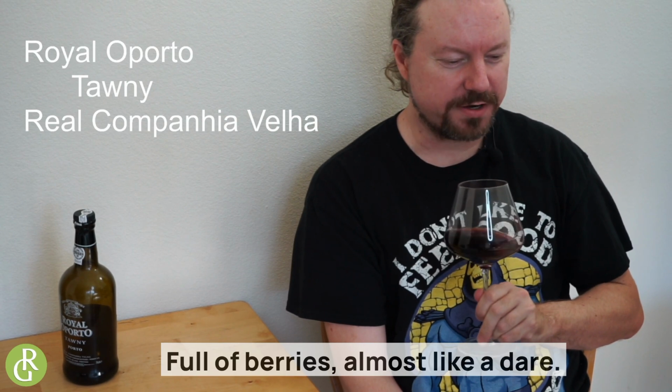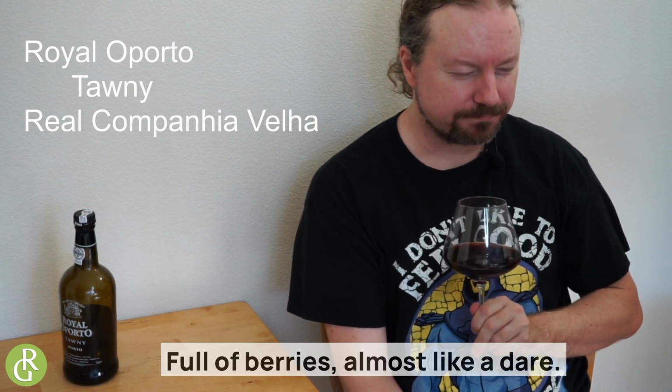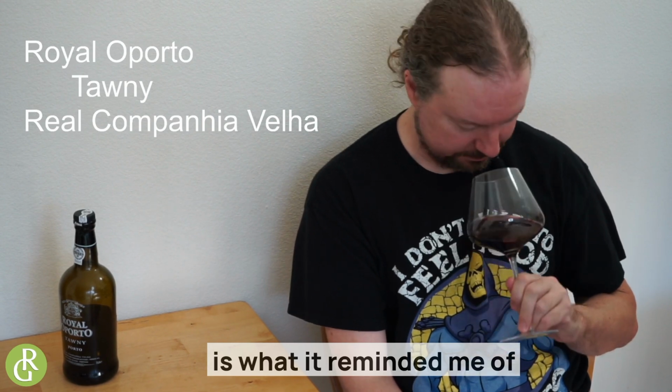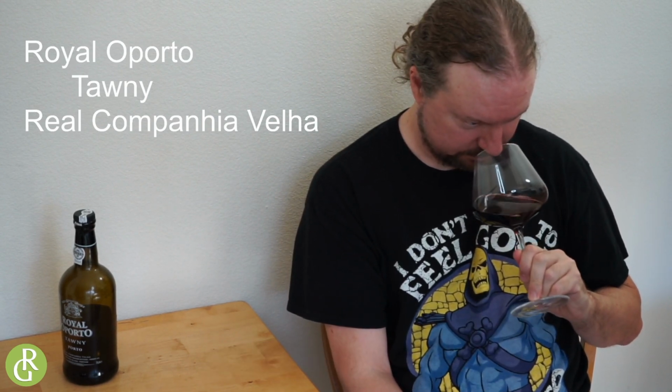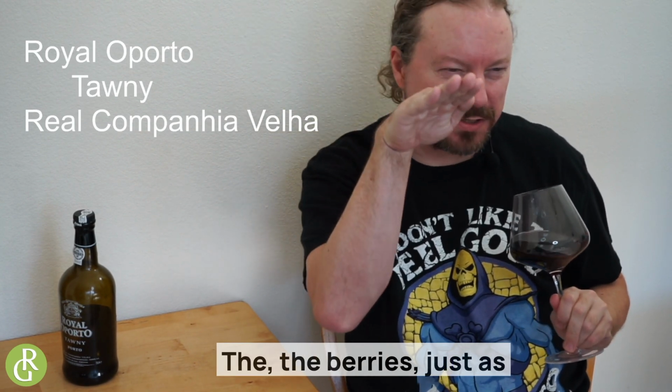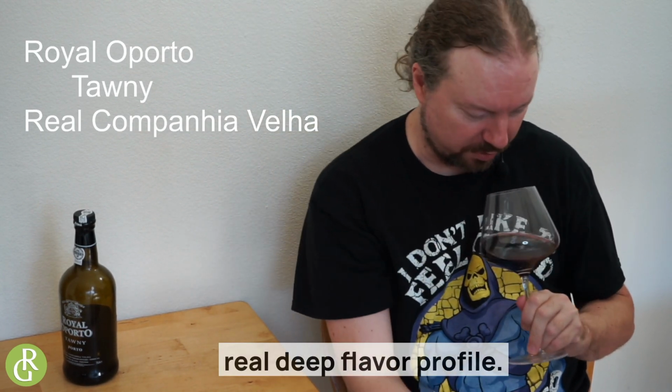Full of berries, almost like a, dare I say, a little scent of watermelon is what it reminded me of. The watermelon is like floating on the top. The berries, just this real deep flavor profile.